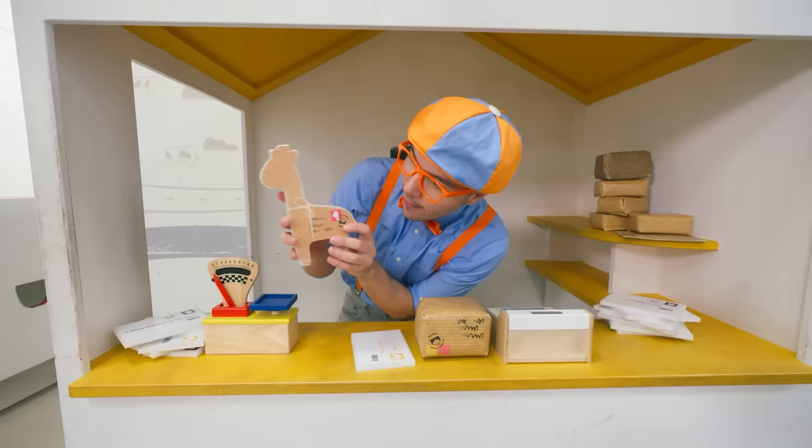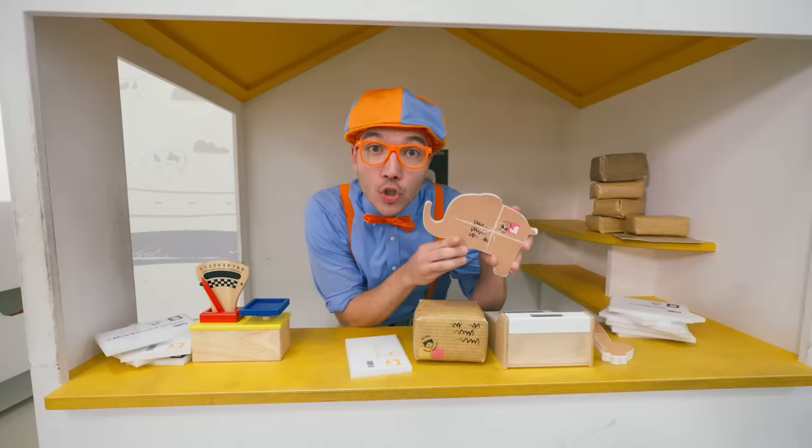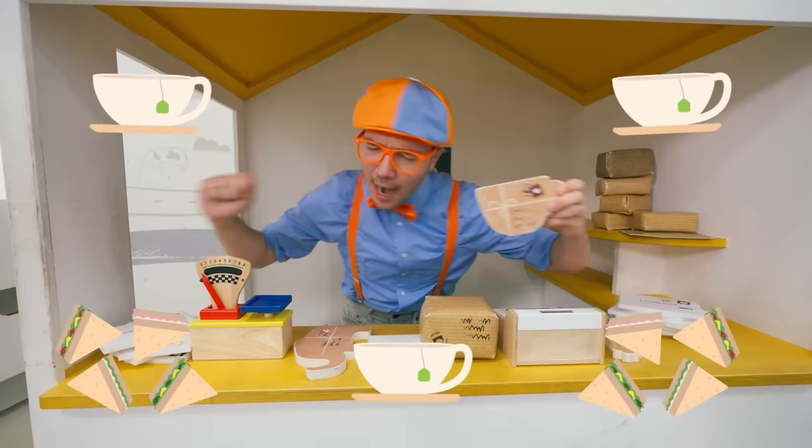Whoa, look. This package is a giraffe. It has a really long neck. Well, this is a fun package to send. And no way. Do you know what kind of package this is? It's an elephant. Well, that's cool too. A teacup? Well, that's pretty yummy. Would you like some tea too? Blippi Tea Party! Woo! Just kidding. It's just a package shaped like a teacup.